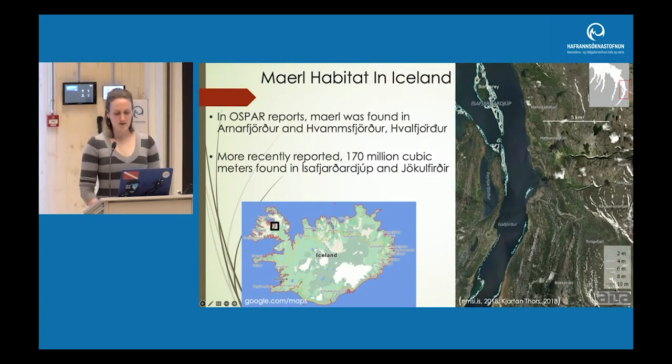It has been reported that maerl was found in areas such as Arnarfjörður and Hvammsfjörður, as well as Kralfjörður, where maerl is located on exposed rock faces within these fjords. From 2011, there was geological surveying of maerl thickness and distribution in Arnarfjörður, Ísafjarðardjúp, and Jökulfirðir of Iceland, where there was a claim of about 170 million cubic meters of calcified algae in Ísafjarðardjúp and Jökulfirðir. The map illustration is from a published article from the Icelandic Museum of Natural History, where Ísafjörður became of interest for me to conduct my master's thesis in 2019.